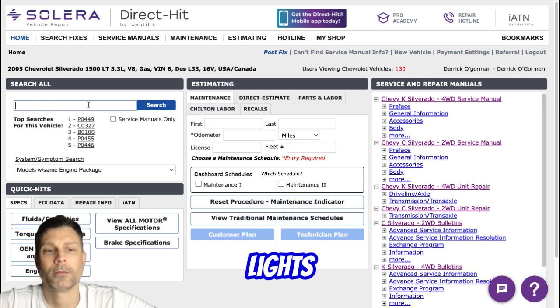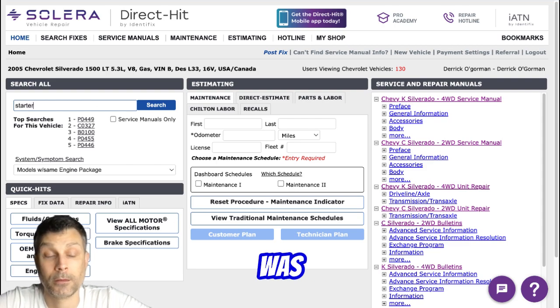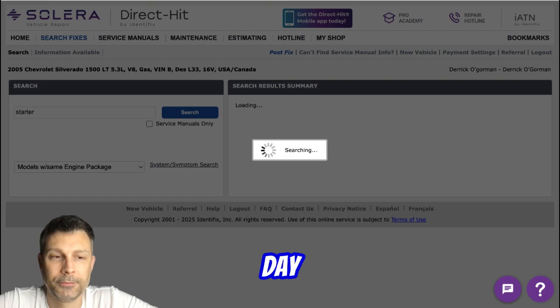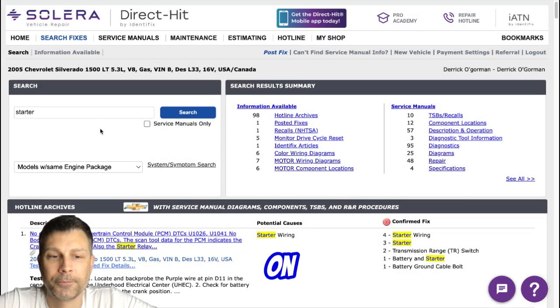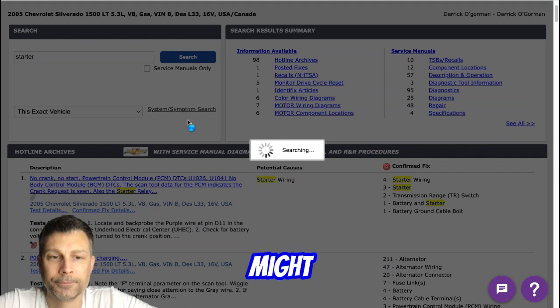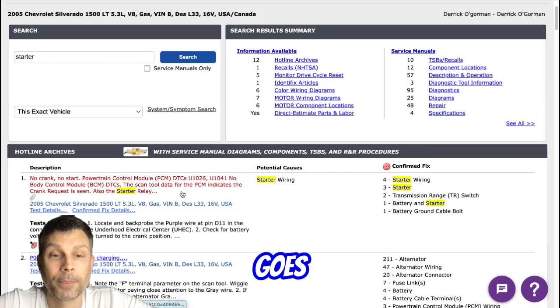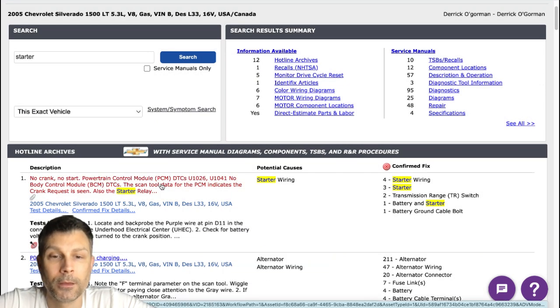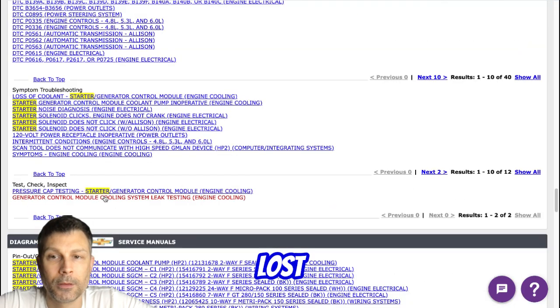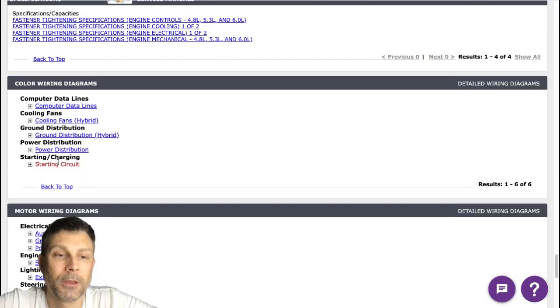All the dashboard lights come on. I thought it was the battery. I checked the battery, fully charged. I'll wait maybe a day or so. Sometimes they'll come back on, sometimes they won't. And we're like, what could it be? So I didn't know if it might be a starter switch that goes inside the steering wheel cluster, or if it could be the relay in the fuse box. I'm lost, man.